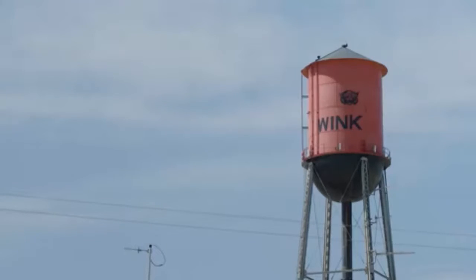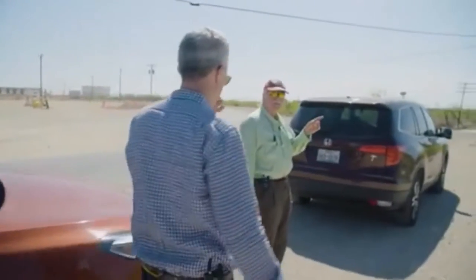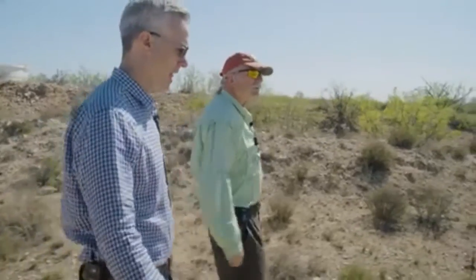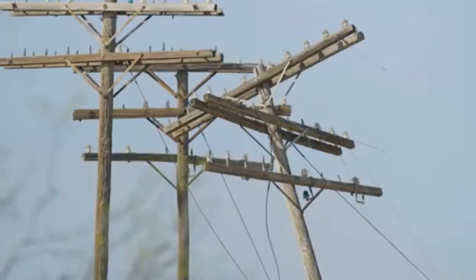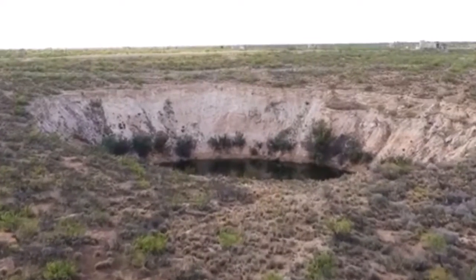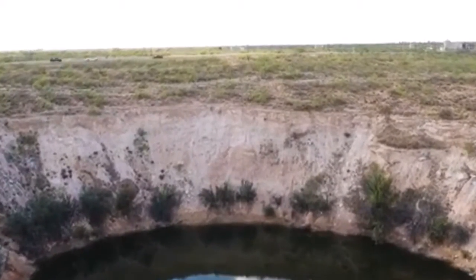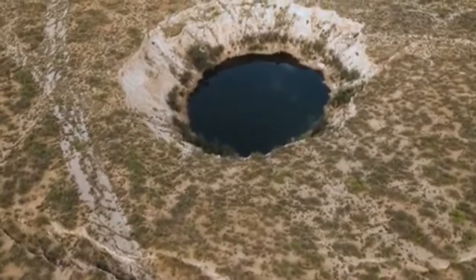I'm near the town of Wink, Texas to see this for myself. Okay, you really wouldn't know there's a sinkhole here just to look. Dr. Bob Trentham is a geologist at the University of Texas Permian Basin in Odessa. He's showing me there are places where the Earth is just kind of sagging, but then there's also this. A huge sinkhole in Wink, Texas. There's Wink Sink 1 right there. That looks like it got hit by an asteroid from outer space. What the heck is happening here?